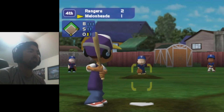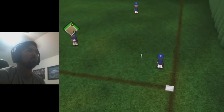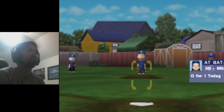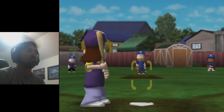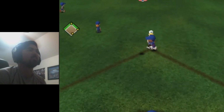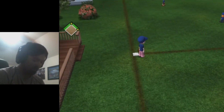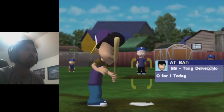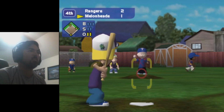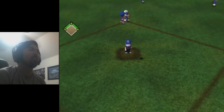Ahmed Khan up next. That's going to be a base hit. They use the sonic boom well to get the base hit. For Mike Piazza. One out, runner on first and second. Piazza shot to center field right at Pablo, who makes the catch. And Tony DelVecchio trying to make something happen out of this inning. Shot up the middle. It's a base hit. But they're going to hold Tome at third.